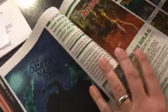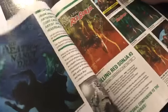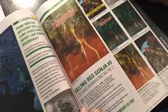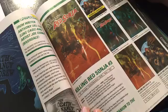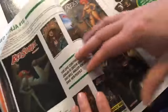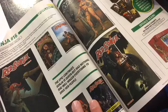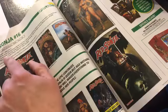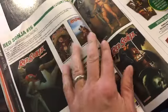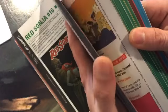Okay. Personal bias time. Killing Red Sonja. This Mark Russell guy, he's a great writer. I'm not going to lie, I really like his stuff. I'm really enjoying his treatment for Red Sonja, and there's the Red Sonja ongoing by the same author. It's funny, the cover variants get more of a description than the actual book. I will keep my opinion to myself on that.